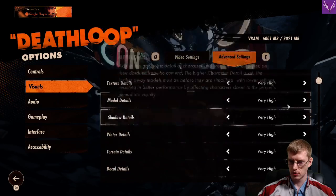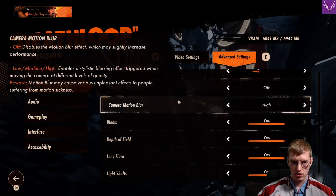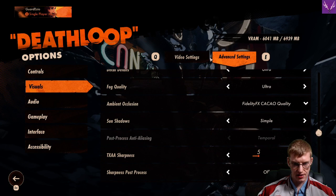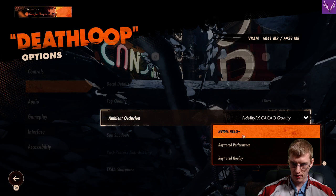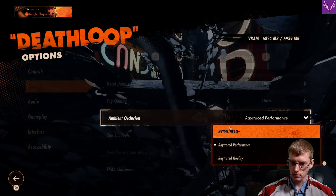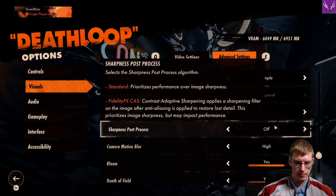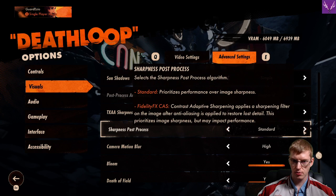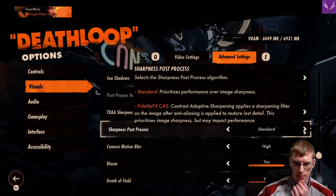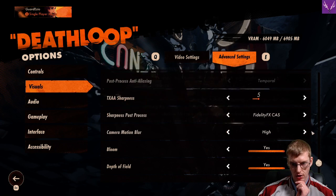Sunshadow, simple, ultra. Actually, ultra probably will still work. Ambient occlusion. Ray trace performance. Okay, nope. What does that do? NVIDIA HBAO uses NVIDIA HBAO Plus technology, which improves the look of scenes with small decreases in performance. You know what? That'll work fine. Sharpness processing prioritizes performance on image sharpness. Contrast adaptive sharpening applies sharpening on the image after anti-aliasing is applied. Restore lost detail prioritizes image sharpness. What may impact performance? We'll try it. Camera motion blur. Oh!